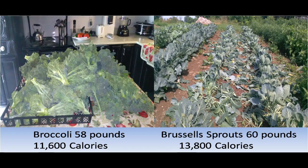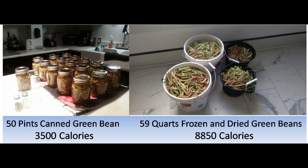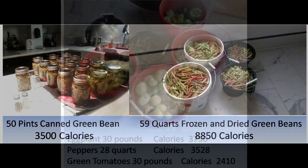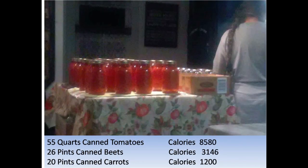58 pounds of broccoli, 11,600 calories. Brussels sprouts, 60 pounds, 13,800 calories. 55 pounds of cabbage, 8,275 calories. 66 pounds of cauliflower, 9,900 calories. 50 pints of canned green beans, 3,500 calories. 59 quarts of frozen and dried beans, 8,850 calories. 30 pounds of eggplant, 3,750 calories. 28 quarts of peppers, 3,528 calories. And 30 pounds of tomatoes and green tomatoes, 24 quarts of canned tomatoes, 8,580 calories. 26 pints of canned beets, 3,146 calories.